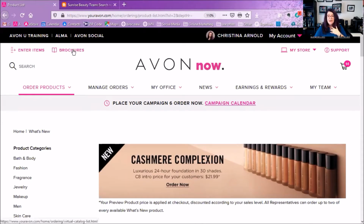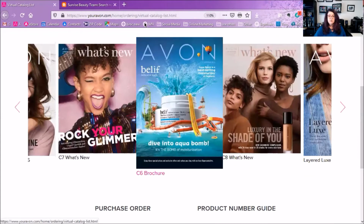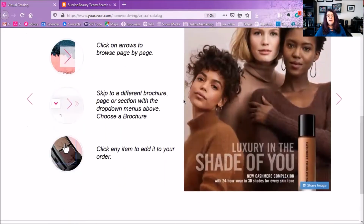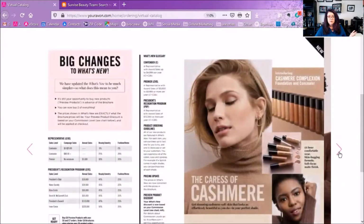The way I like to shop the What's New is I like to go to brochures, or have the What's New brochure in front of me. When you go into brochures, you have the next 2 campaigns. So in campaign 6, we have the campaign 7 and campaign 8 What's News. I already ordered my campaign 7 preview products back in campaign 5, so I'm going to look at campaign 8. And so you can see your preview products here.